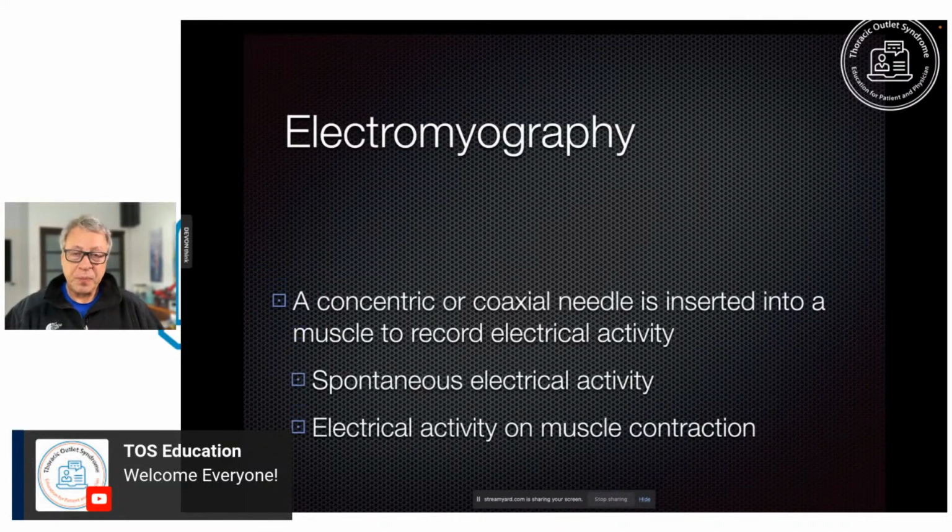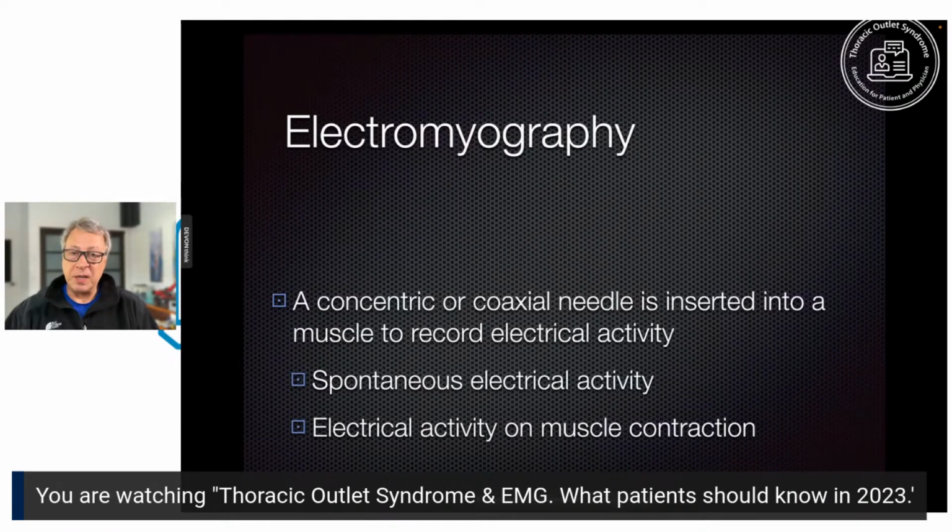Now, the way this is done is the person who's examining you, usually a technologist under the supervision of the neurologist or neurophysiologist, will take a special kind of needle called a concentric needle or coaxial needle, and insert it through the skin into a muscle and then advance the little central filaments and start recording little groups of muscle fibers. You can look for spontaneous electrical activity when the arm or the other muscle that you're studying is at complete rest. Or you can ask the patient to minimally contract or forcibly contract their muscle and see what happens.